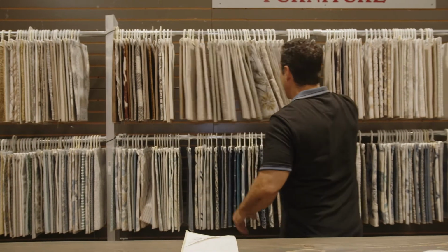Choosing the best fabric for you. I've been there as a customer. You pick out the perfect sofa, you pick out the perfect love seat, and then out of all these options, I mean, it's like a deck of cards and so much more. How do we choose what's perfect for us?